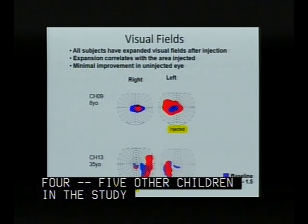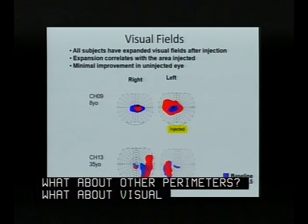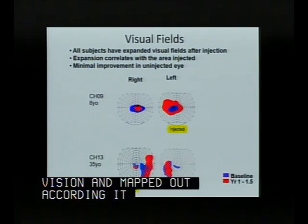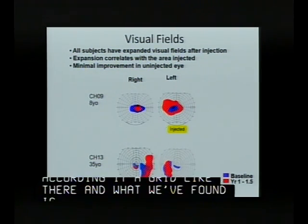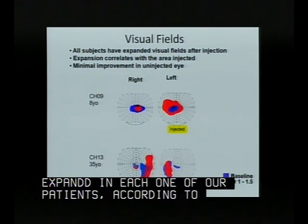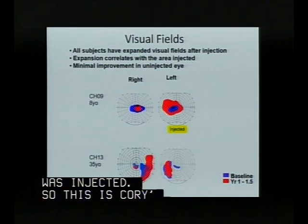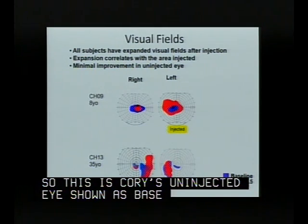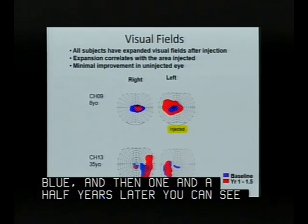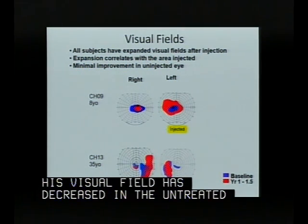What about other parameters? What about visual fields? Visual fields are side vision, and they are mapped out according to a grid like this. And what we found is that the visual fields expanded in each one of our patients according to the region of the retina that was injected. So this is Corey's uninjected eye, shown at baseline in blue. And then 1.5 years later, you can see in red that over time, his visual field has decreased in the untreated eye, basically because the disease has progressed.